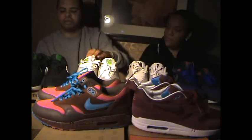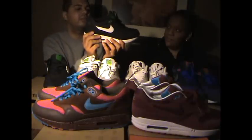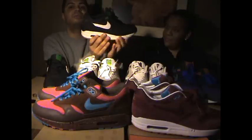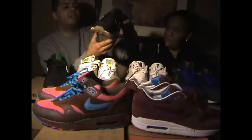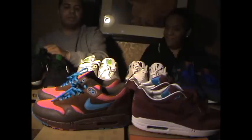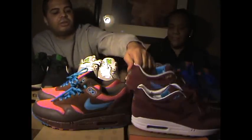Then one of my favorites, the ballistic nylons. Is it right? The ballistic nylons. Very nice shoe. 3-0. Also very hard to get. Came out in the winter. People camped out for these. Then we're gonna go to one of my favorites.